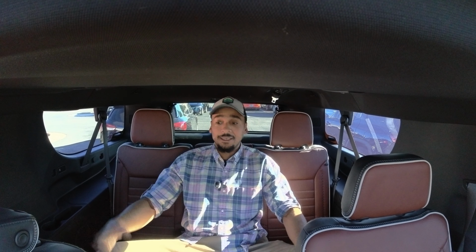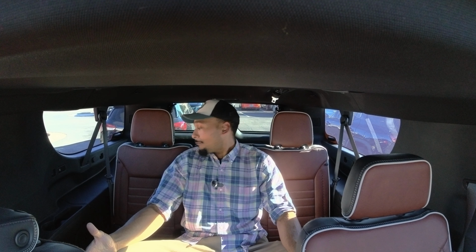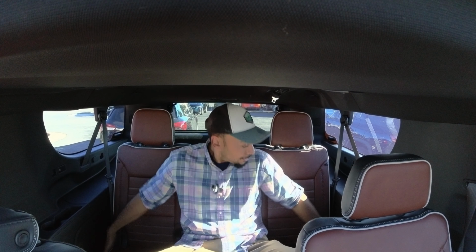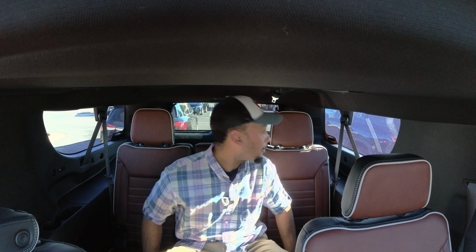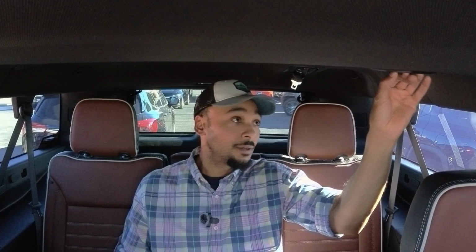But the spacing's decent. I mean, you got enough space back here to be comfortable. But these back seats, they don't recline. Unless there's like a secret button somewhere that I don't know about. But another thing is the vents are up here, so the air goes straight to your face from the top. I think that's cool instead of a little hole on the side or something. Anyway, let's get to the drive though.